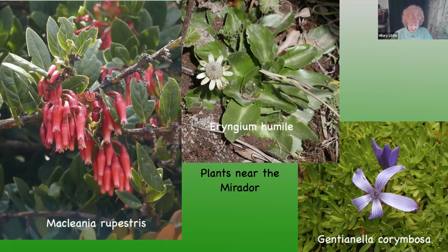In the center is a plant of Eryngium humile, and this makes rosettes of glossy, leathery, crenate leaves. The flower heads are often solitary, up to about 15 centimeters in height, and it's widespread throughout the Andes, all the way from Venezuela to Peru. On the right was another of the purple-flowered gentians, and it's very much a native of this paramo grassland.